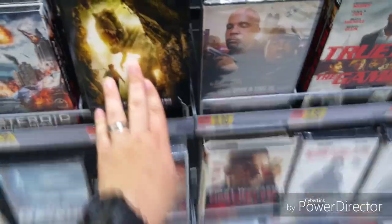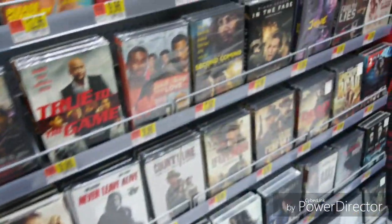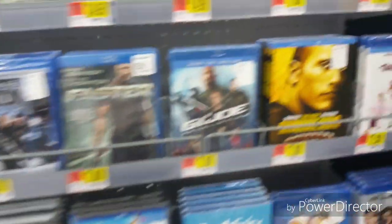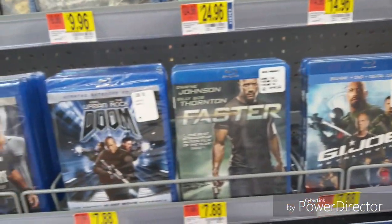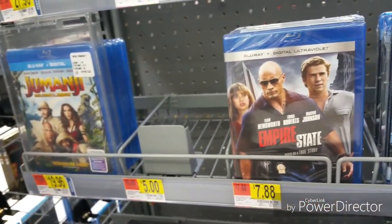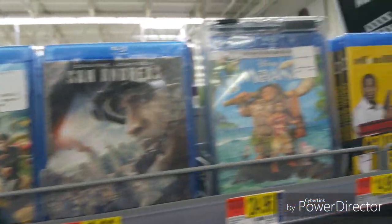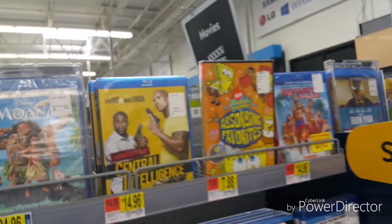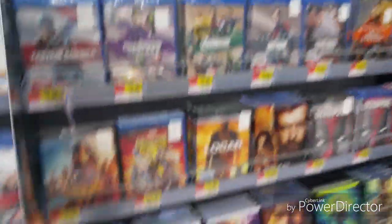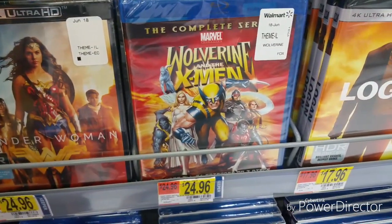I don't know. Even though that's basically the Papo T-Rex. Always copying the Papo running T-Rex. Always. The Rock basically has his own movie shelf now. Huh. Basically he does. Oh, well, this Marvel got its own shelf now. Oh my gosh. The complete series.